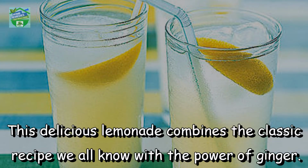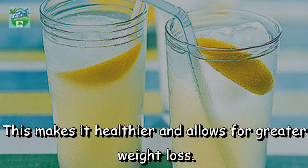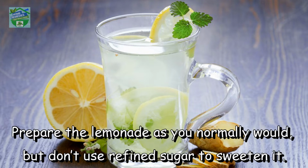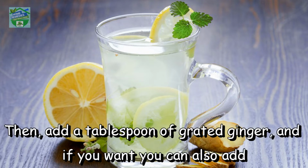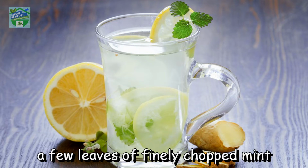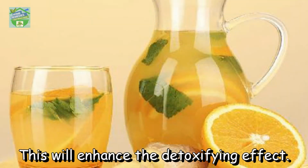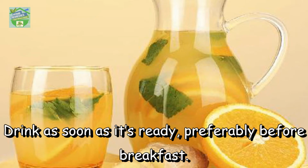Ginger lemonade. This delicious lemonade combines the classic recipe we all know with the power of ginger. This makes it healthier and allows for greater weight loss. How do you make it? Prepare the lemonade as you normally would, but don't use refined sugar to sweeten it. Then add a tablespoon of grated ginger, and if you want, you can also add a few leaves of finely chopped mint. This will enhance the detoxifying effect. Drink as soon as it's ready, preferably before breakfast.